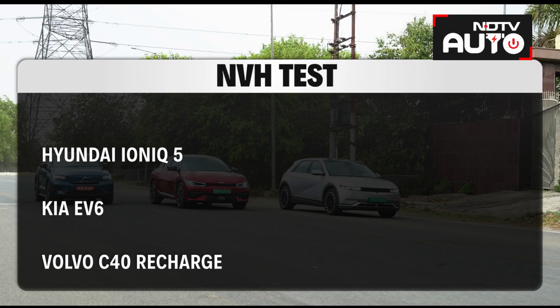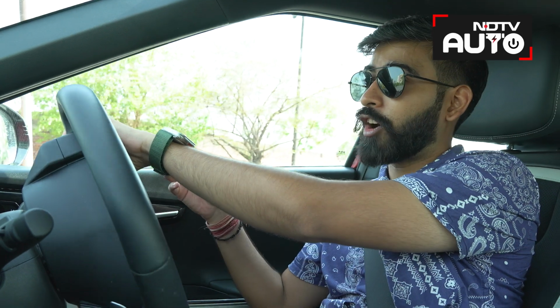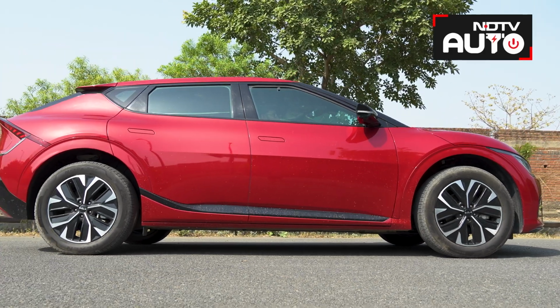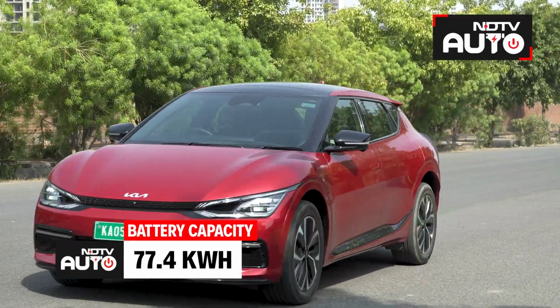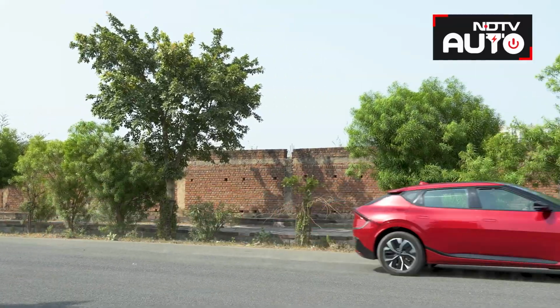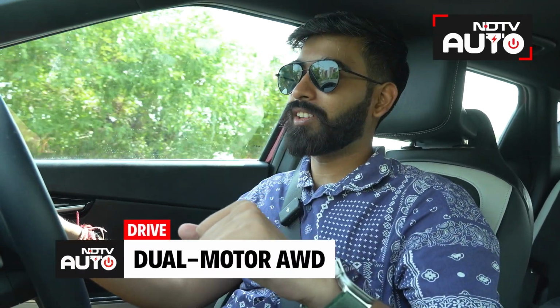Now we are doing this test in the same environment and identical AC settings for all cars. With the lowest ambient noise registered for the Volvo C40 Recharge, it wins here. Now talking of EV6, it uses a skateboard architecture, so what you get is a battery pack underneath your floor and 2 motors, one on the front, one on the rear, giving you an all-wheel drive layout. This car is certainly fast and it certainly seems silent.